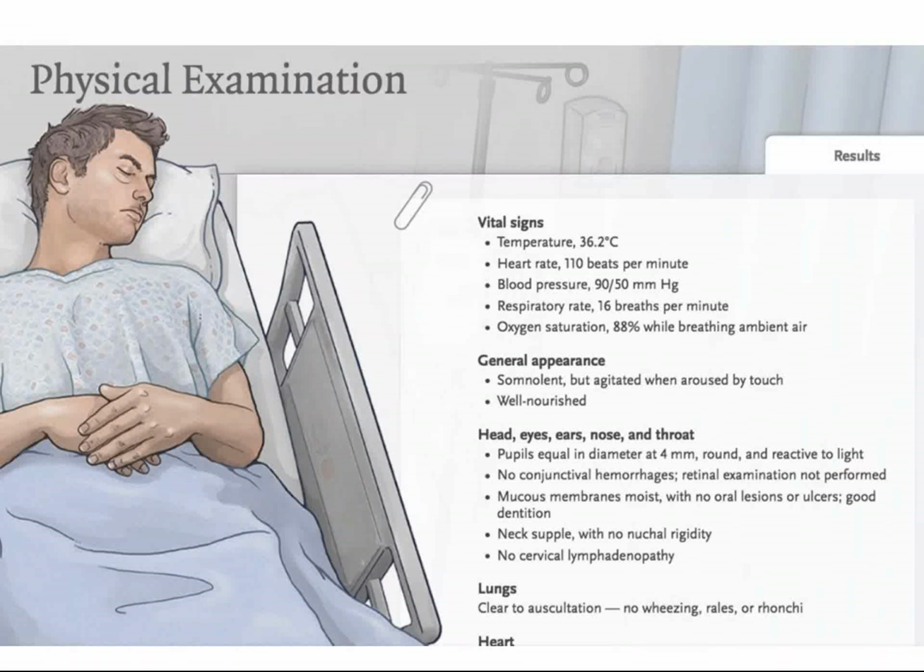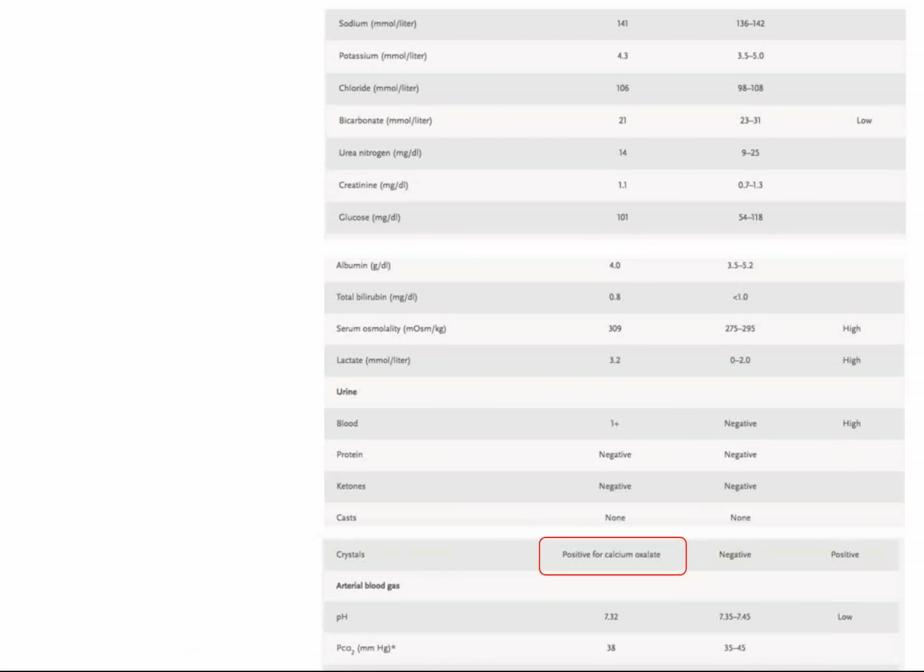So this patient comes in with a blood pressure of 90/50. He's breathing 16 times a minute. He's somnolent, but he responds to pain. Otherwise, his physical examination is not helpful. Some laboratory studies are done. Somebody looked at his urine, which I thought was remarkably positive, because the urine was positive for calcium oxalate crystals.